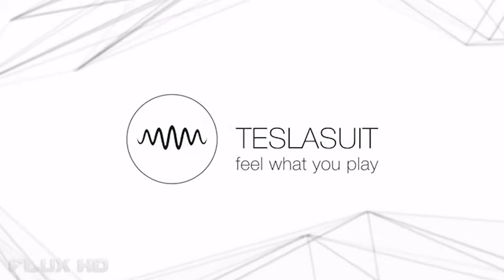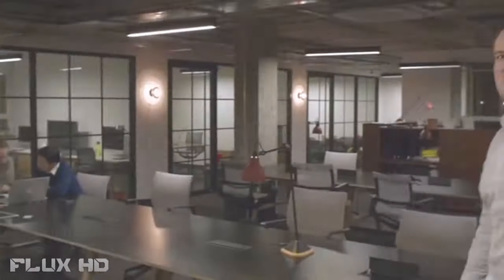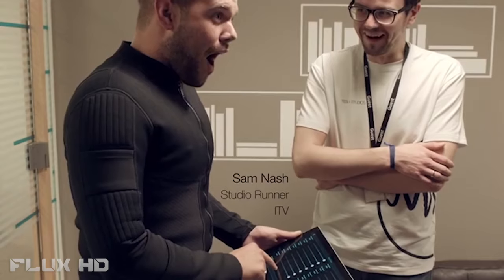I'm wearing the t-shirt, the Tesla suit. Building Tesla suit is our dream. Initially, we wanted to build something for VR gaming, but while developing this technology, we realized there's a lot more potential to it. And this is our story. And it was really cool. Blew my mind. Wow, that is amazing.